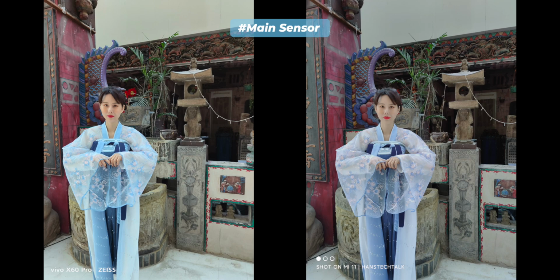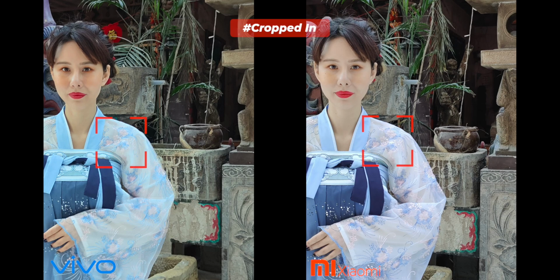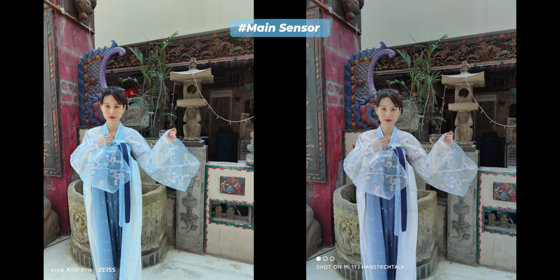These are daytime main sensor photos. Please remember that Vivo X60 Pro comes with a Sony IMX598 48 megapixel sensor underneath that precious lens from Carl Zeiss AG, and Mi 11 comes with a Samsung ISOCELL Bright HMX 108 megapixel sensor. Yes, in daytime under bright daylight, both of these two perform great. If you don't compare these photos side by side, then you wouldn't notice that even if these photos look great and similar, actually there are some differences.